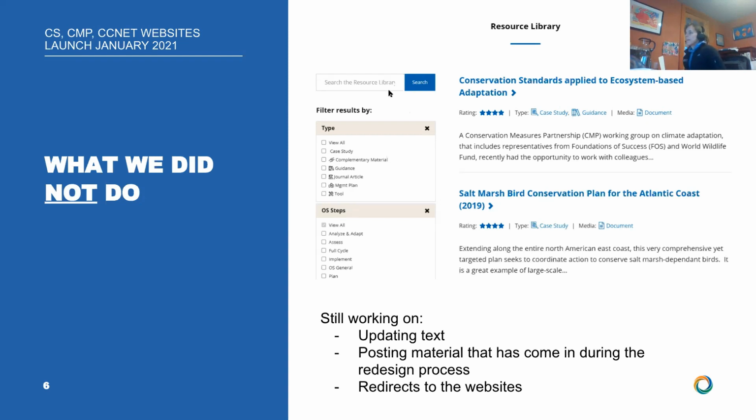Following up on yours and Will's comments, this will always be a work in progress. I do want people to know that we've had some material that came in while we were in the middle of the redesign process, some translations that were updated that we weren't able to post, and some other resources provided, and we're working on getting those up.